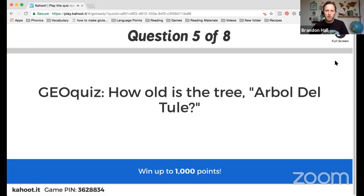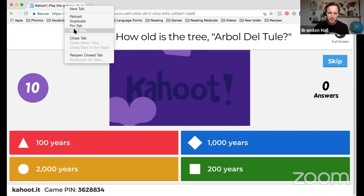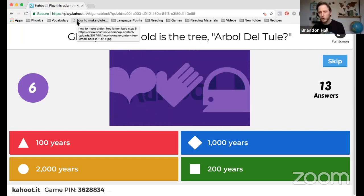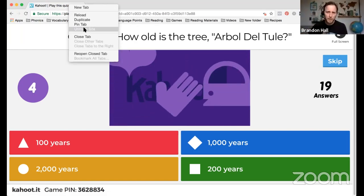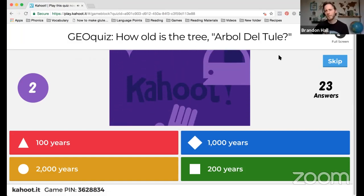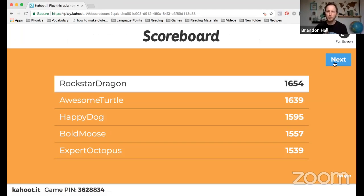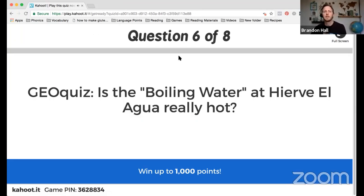Great job, Lucky Turtle. How old is the tree, Arbol del Tule? Is it about 100, 1,000, 2,000, or 200 years old? All right, it's about 2,000 years old. Rockstar Dragon takes the lead.